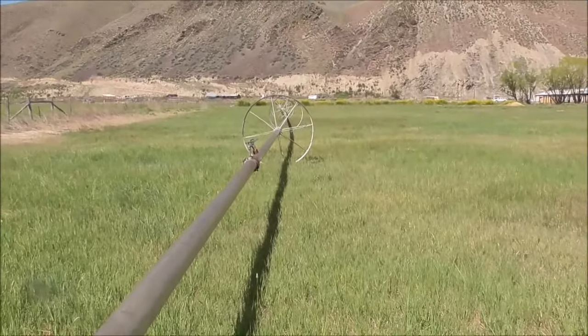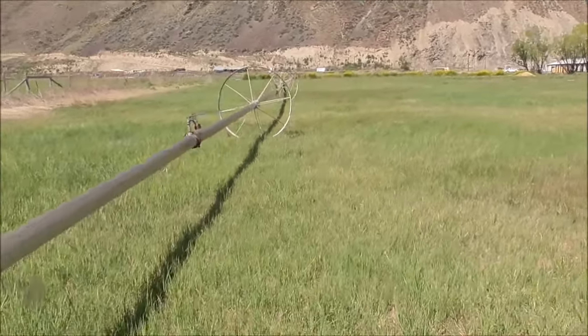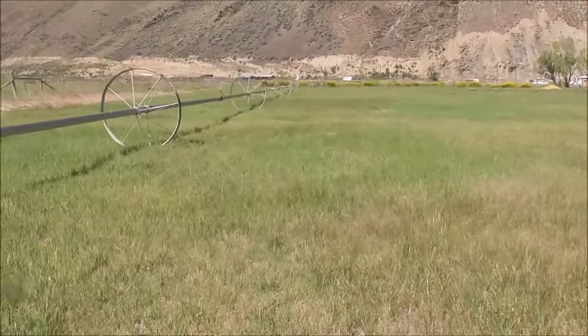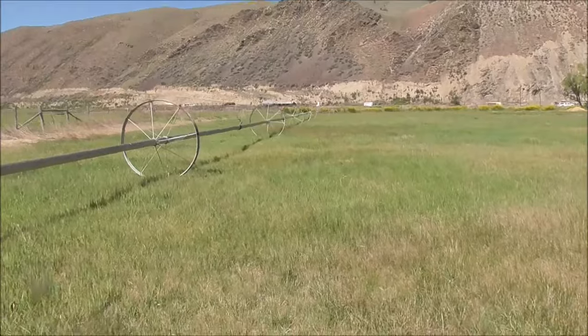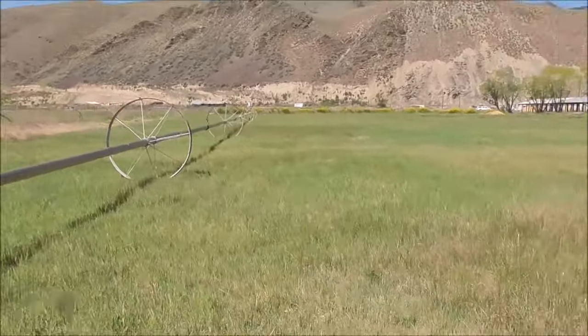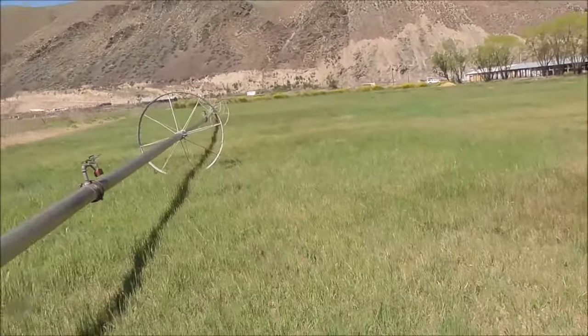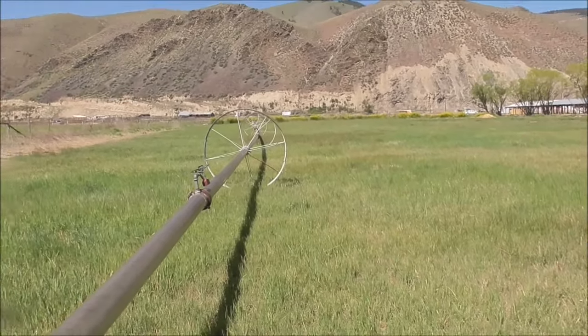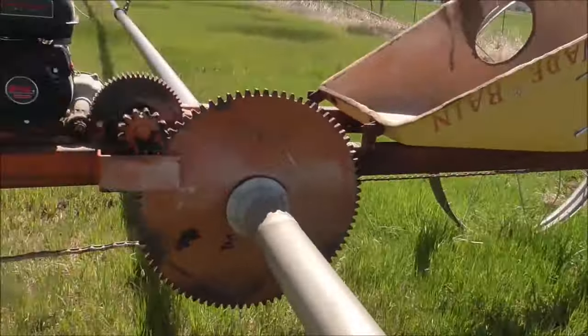That mustard weed in the way where that valve is. It should be pretty close. Well, we'll give it a try anyway.